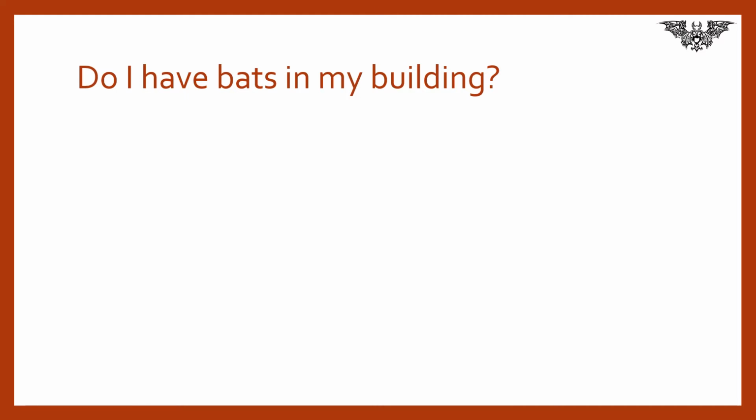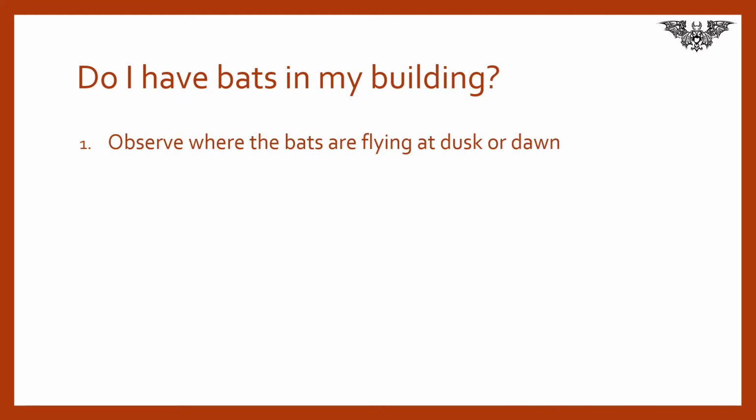If you are seeing bats outside at dusk or dawn, observe where they are flying. Do you see them entering your building? Bats most commonly roost in high places such as attics, but may use porches, barns, shutters, carports, or other locations.